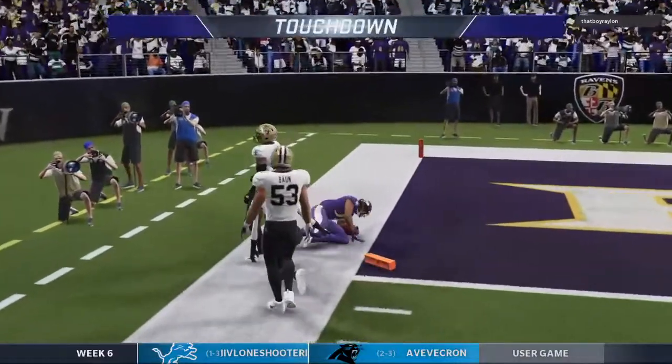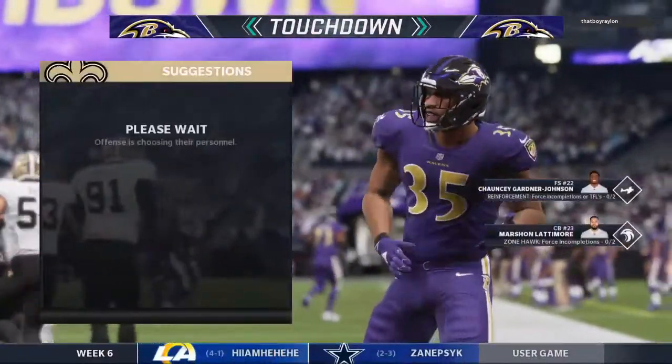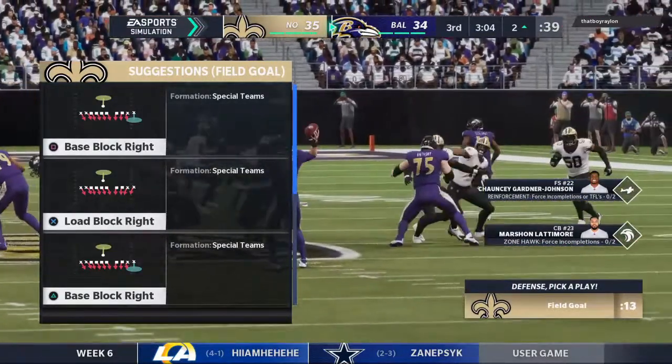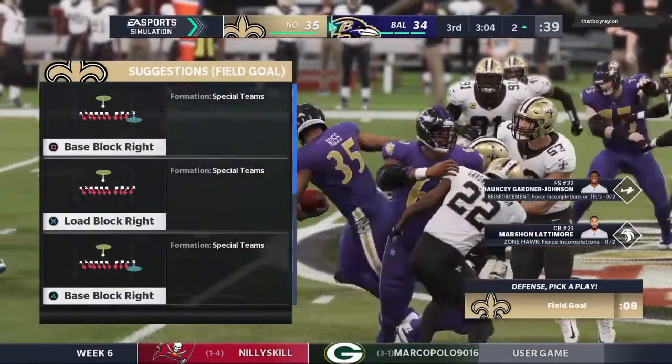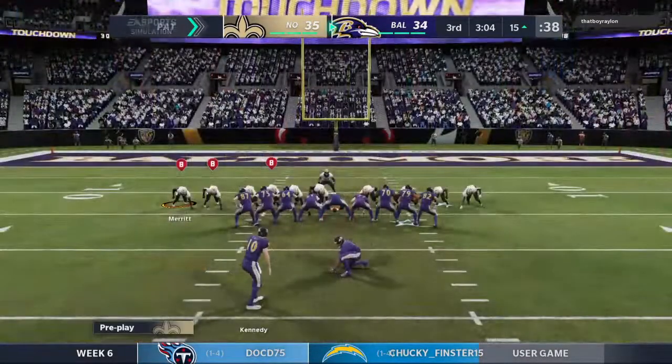And he is into the end zone. Touchdown. His 2nd touchdown on the season. And the Ravens are an extra point away from tying the football game. Point after here coming up.